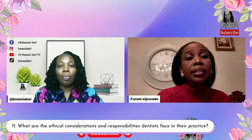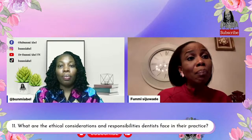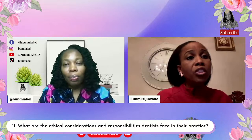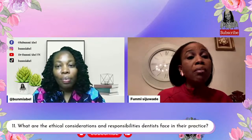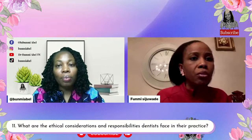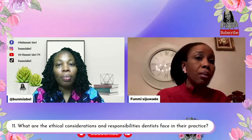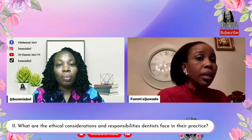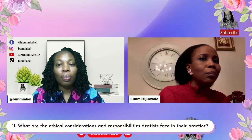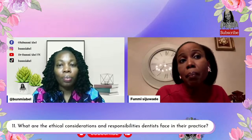And it has to be valid. Your consent has to be valid in the sense that you have to make sure the patient has the mental capacity to make that decision. There are vulnerable patients who, for whatever reason, can't, such as patients with dementia or Alzheimer's. They might not have the mental capacity, and if you're doing treatment without obtaining valid consent, then your consent is not valid because they don't have mental capacity at that time and you haven't informed them.